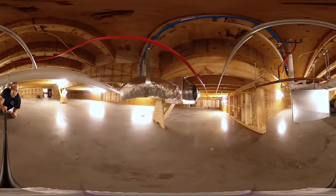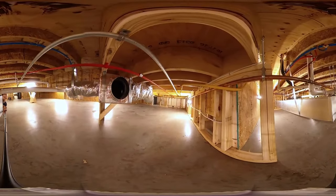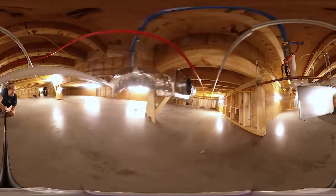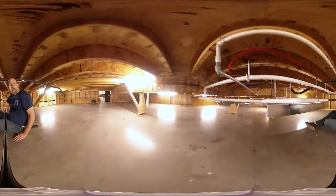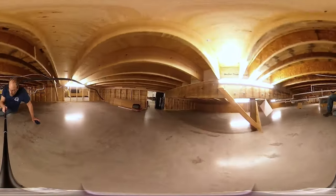So at the House of Horrors, we go through just about every system and component that you could come across during a home inspection. That's not good, the open vent in the crawl space. And it's all about advancing your knowledge and skills and abilities as a home inspector.